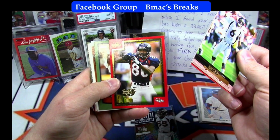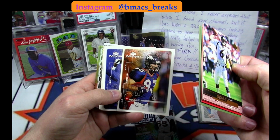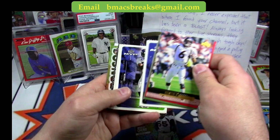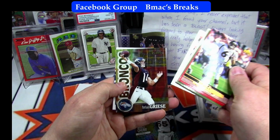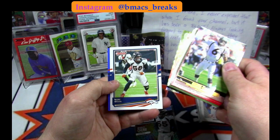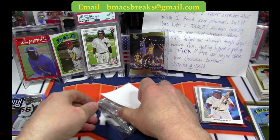Rod Smith, undrafted free agent. He absolutely destroyed with the Broncos during his career. I love me some Rod Smith. You have Jason Elam, Terrell Davis MVP, Rod Smith again, Terrell Davis, ooh, I love it. That's during the Super Bowl against the Falcons, Rod Smith, Easy Ed McCaffrey, let's go. Brian Griese, I met Brian Griese, got his autograph when I used to live in Colorado. That's pretty sweet. Some Von Miller, and then a blue press proof, Bradley Chubb, yeah. Nice. Thank you, Sticks. And I'm thinking this one is a Yankee.